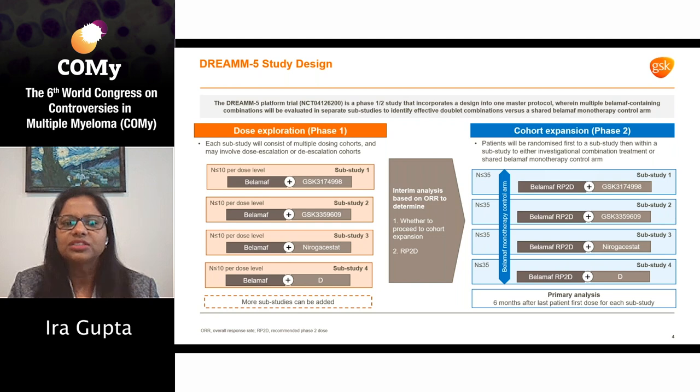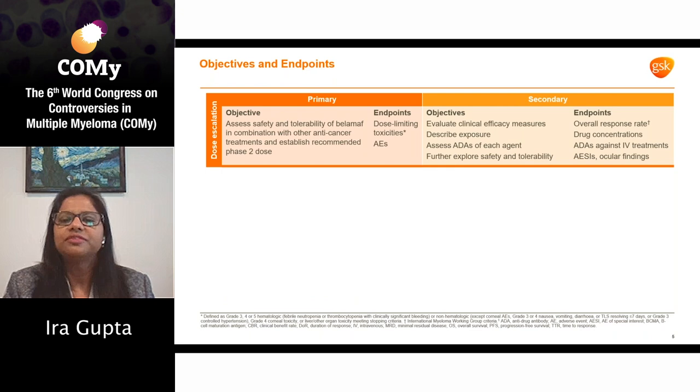The primary analysis for each substudy will be 6 months after the last patient has been dosed. For the dose escalation phase, the primary objective is to assess the safety and tolerability of belamaf in combination with other anti-cancer treatments, and as mentioned on the previous slide, to establish the recommended phase two dose. Secondary objectives are clinical efficacy through overall response rate, to describe the safety and tolerability, including assessment of ocular findings.